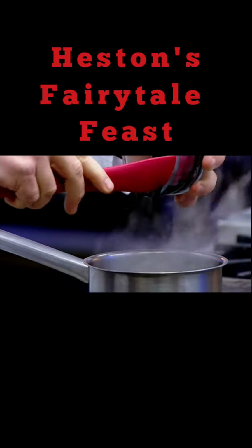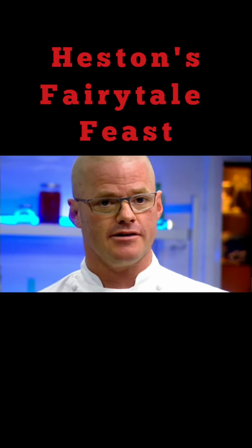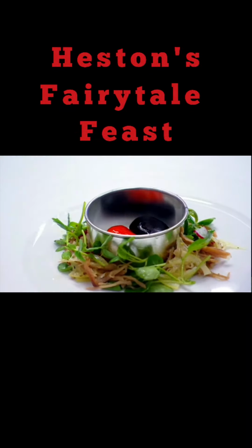I want to make my first one jet black. I'm making a squid ink and Madeira coating, reducing it to intensify the colour. Okay, that's nicely gelled. I dip the beans and hey presto. I want to do one other colour. So what I want here is red pepper juice that I've reduced down to make a really concentrated red pepper essence. I'm also making a mini beanstalk salad from pea shoots and nestling my beans within.